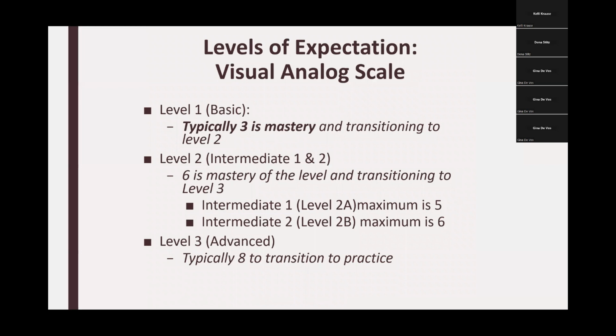So what do we expect on this rating scale? I'll speak a bit more to our levels of expectations at each level. So for level 1 basic, typically 3 is a mastery of that level. And a rating of a 3 means that your student's ready to transition to level 2, intermediate fieldwork. For our level 2 placements, a maximum of 6 really reflects that your student's ready to transition to level 3.